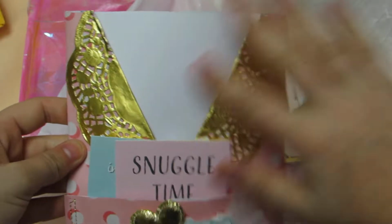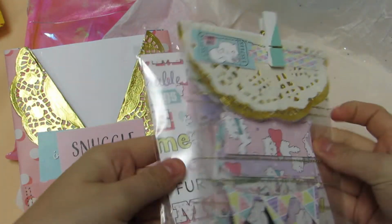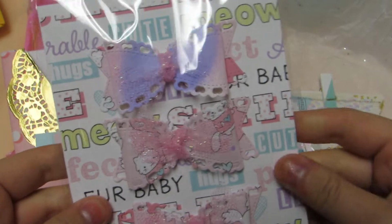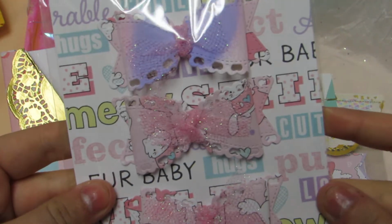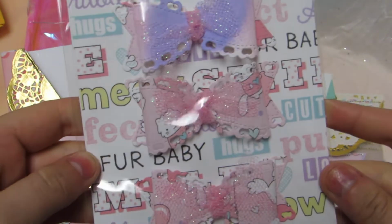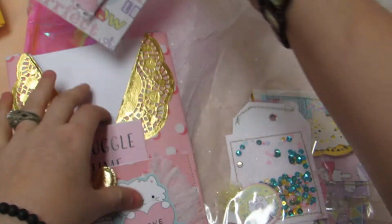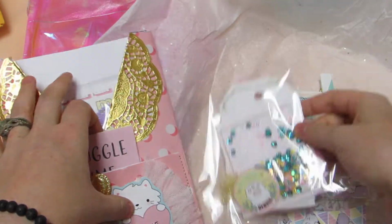Oh, I love how you did this with the doilies there. And then, oh my gosh. So here's her embellishments. She made some cute bows. Oh my gosh. With the kitty cats. Oh, fur baby. Oh my gosh. I'm just, oh, it's so sweet.